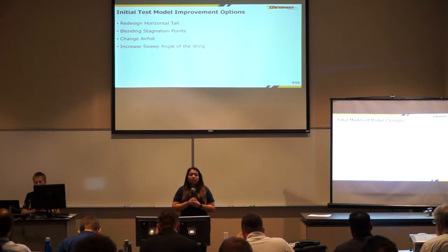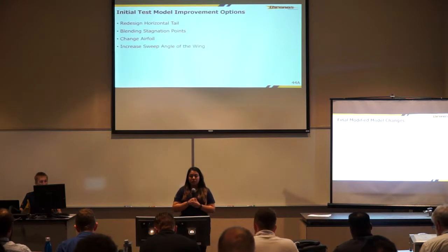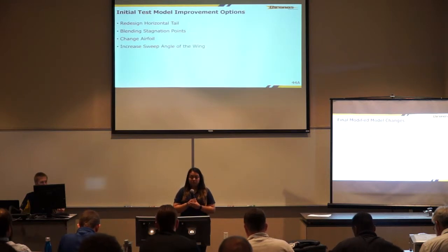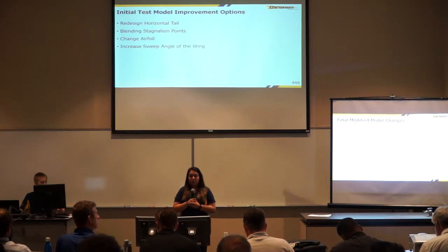After analyzing the initial model data, Chronos recommended these changes to the model to improve both performance and stability: redesigning the horizontal tail, blending the stagnation points, changing the airfoil of the wing, and increasing the sweep angle of the wing. Moving forward, Chronos implemented these two changes to the final model.